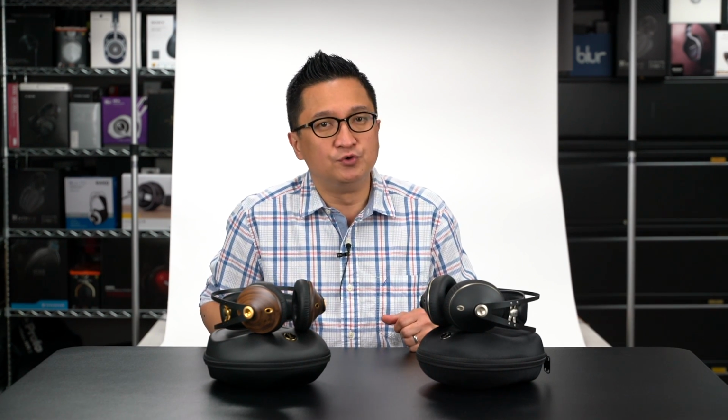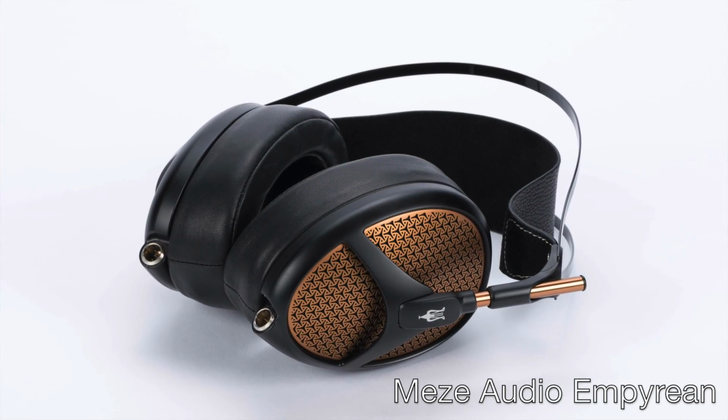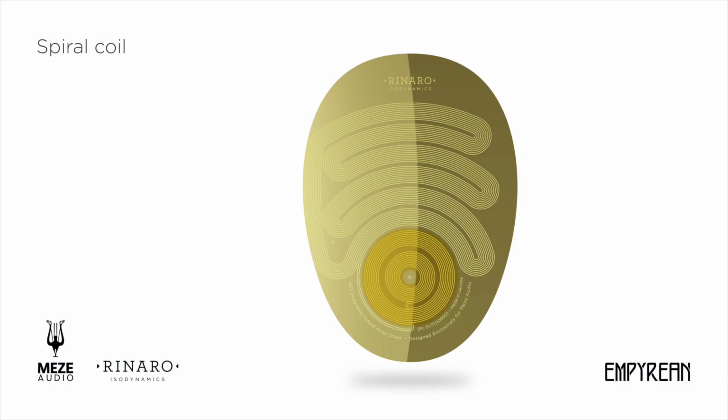Mezzo Audio will be showing their new Mezzo Empyrean flagship planar magnetic headphone co-developed with Renaro. In addition to looking and feeling incredible, the Mezzo Audio Empyrean has engineering details I've not seen before. For example, the traces are divided into 2 distinct coil patterns. One is a spiral coil concentrated over the ear canal opening, and this spiral coil is more efficient at reproducing mid-range and high frequencies. Positioned physically above that, covering the upper part of the diaphragm, is a switchback coil pattern that's more efficient at producing lower frequencies.